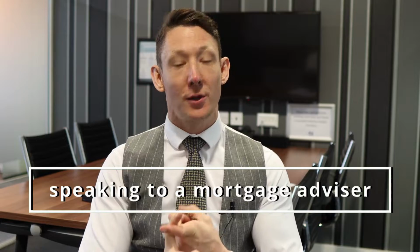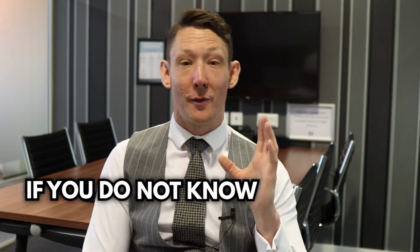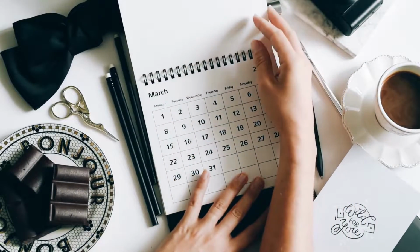So the first stage of the process should be speaking to a mortgage advisor. The reason you need to do this up front is there's no point you going out and looking at properties if you do not know what your exact budget is. One of the problems if you start looking at properties without knowing your budget, you might spend weekend after weekend looking at houses that you can't actually afford.